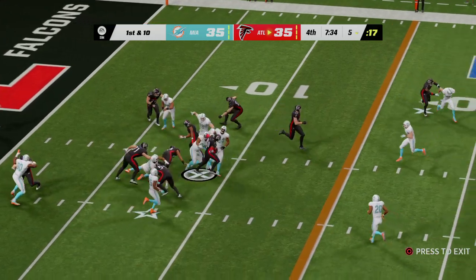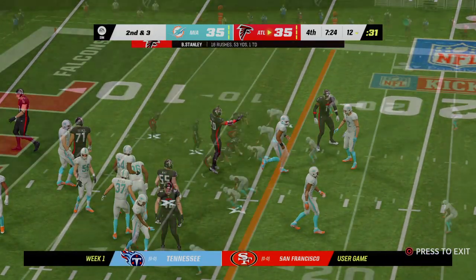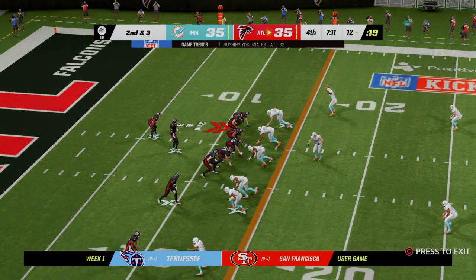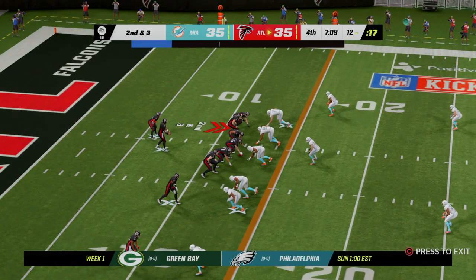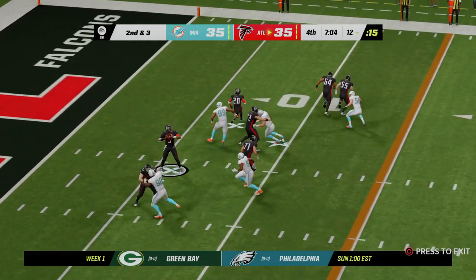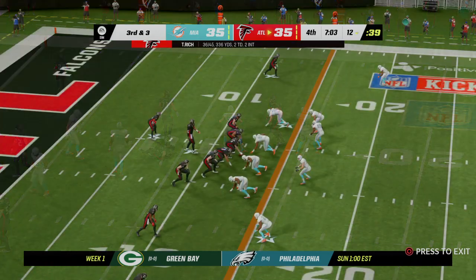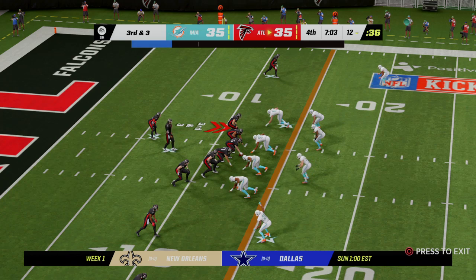They'll start this drive out on the ground. And space opened up a bit. He's able to take this up past the 10. To throw on second down. And that's going to be incomplete. Good effort there, trying to take a shot, but it's third down.